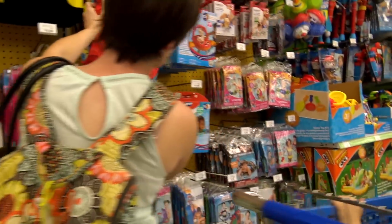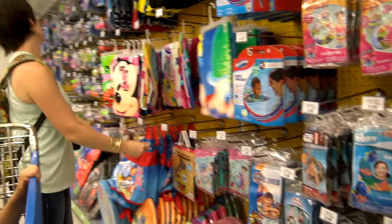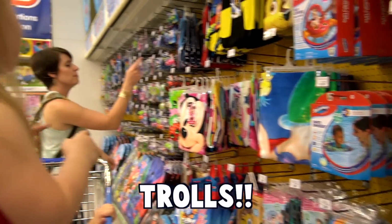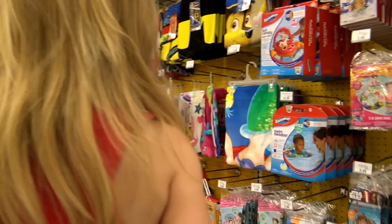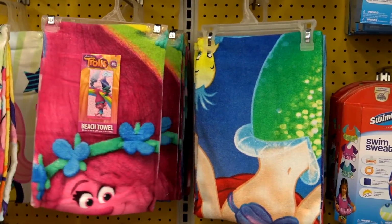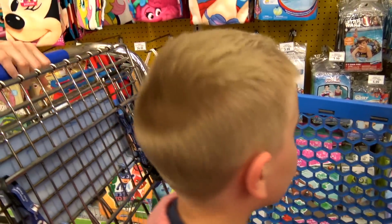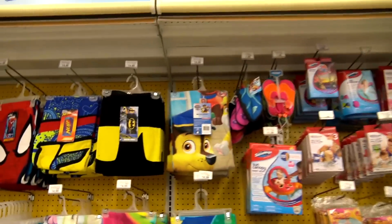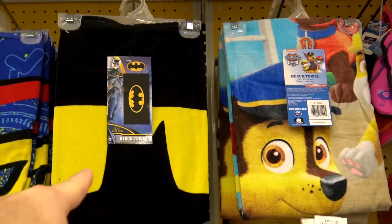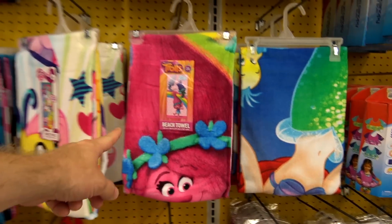That's for the summer, for swimming. Ariel. Which one would I have? Star Spider. Go down that one. Trolls. I'll have Batman. You want the trolls one? Me? You? No, Batman. Oh, the bat logo. It's a bat towel right there. Ava wants a trolls towel. I'm surprised.